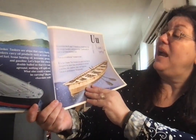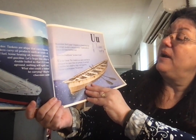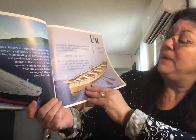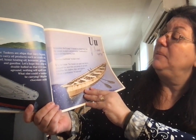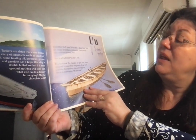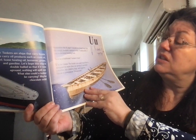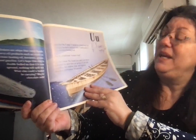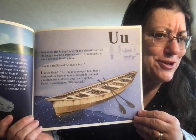U. Remember the K page? A kayak is a closed boat that fits snugly around a person's waist. Traditionally, it was a one-man hunting boat. Here is a traditional woman's boat. It's called an umiak. The umiak is an open boat that is designed for more than one person. It can hold a mother, her children, dogs, and supplies. Sorry, I pronounced it wrong. You should add the pronunciation first.